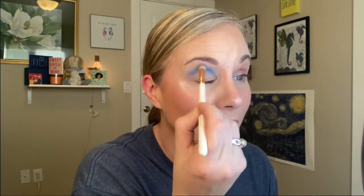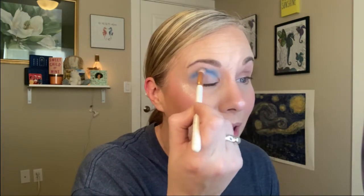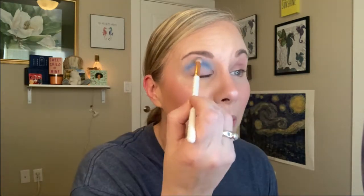I had her on speakerphone, and I really should not have been talking to my aunt and doing an all blue eye look, because I really wasn't paying attention to what I was doing. And it looked decent. I mean, I got the cut crease pretty well. It looked decent, I thought, in my makeup mirror, this little trusty mirror right in front of me here.